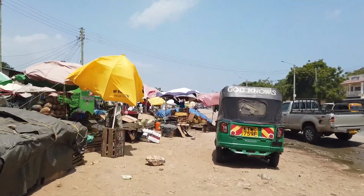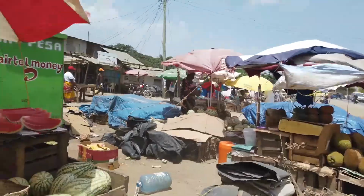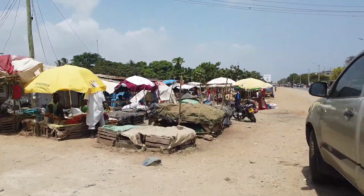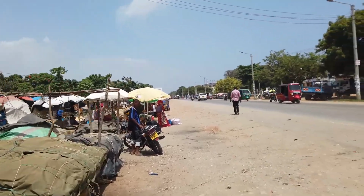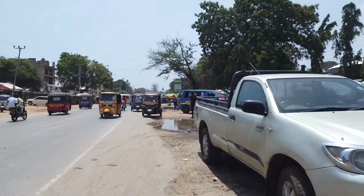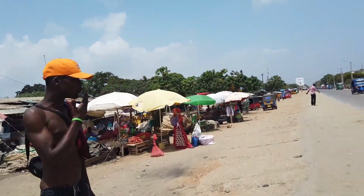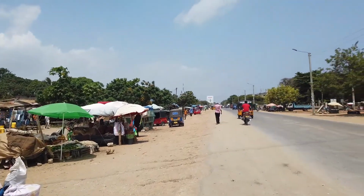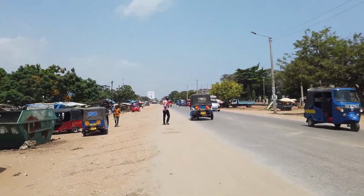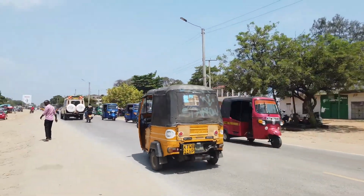There are some pineapples and this piña. This is all Ukunda town. Remember, Ukunda is an African international town, right? With all citizens around here. Look, these are very smart.